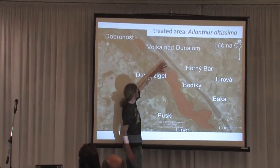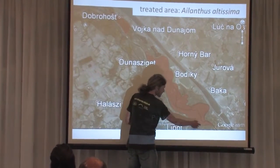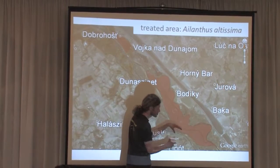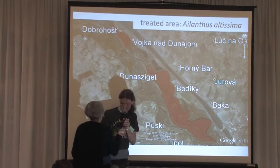The infestation was highest in this area, and so we tried to start in areas where infestation was low, where there were only isolated patches.